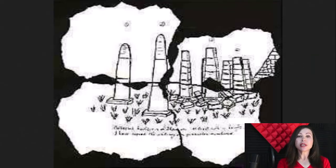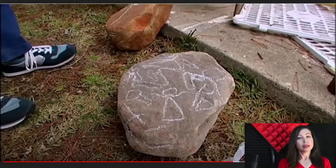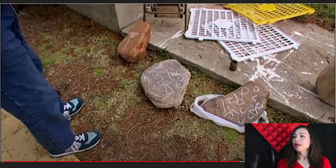However, Mr. Gilroy kindly displayed his hieroglyphic stone blocks collection right before you. Here's one, as you can see. Now, he just drew the chalk on top of the inscription, so that way you can see it clearly in front of you. I'll show you another one. And that's the second one, and that's the third one.